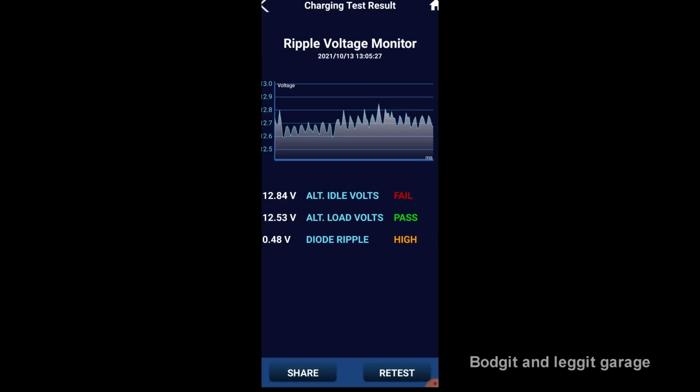So we know we've 100% got an issue with the alternator, because we've got AC ripple issues, we've got charging issues, we've got all sorts. So that's just another good test to do.